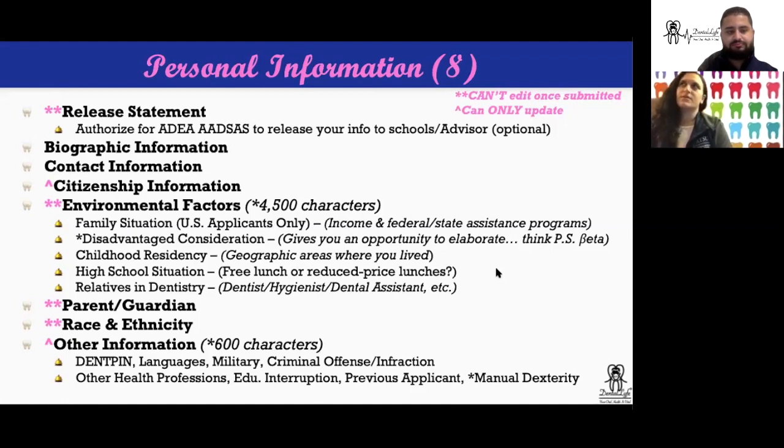So we'll just ask you your name, your birthday, where you're from, and then contact information would also be, again, your email, your phone number, stuff like that. And then for citizenship information, you'd have to say if you're a citizen and stuff like that. And that can only be updated. And then environmental factors, again, that's what we talked about before.